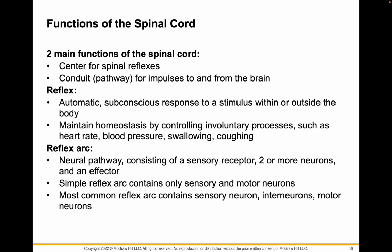There are 2 main functions. It is the center for spinal reflexes. So think about, you touch something that's painful, you quickly respond. Even before you feel the pain, you're moving back. And it is a conduit for impulses to and from the brain. So you have to get through the brainstem to get to the brain, right?